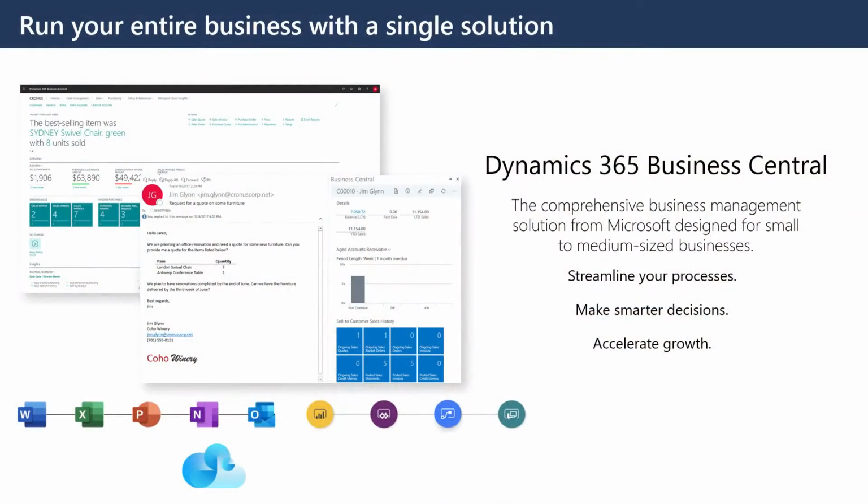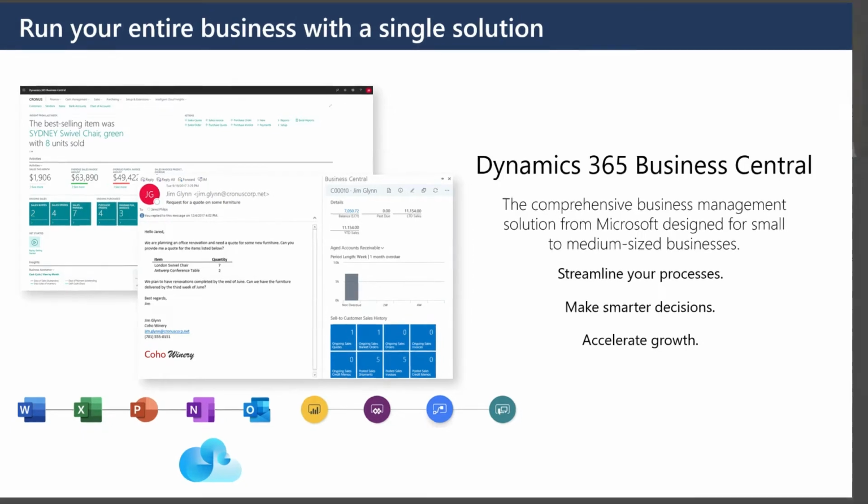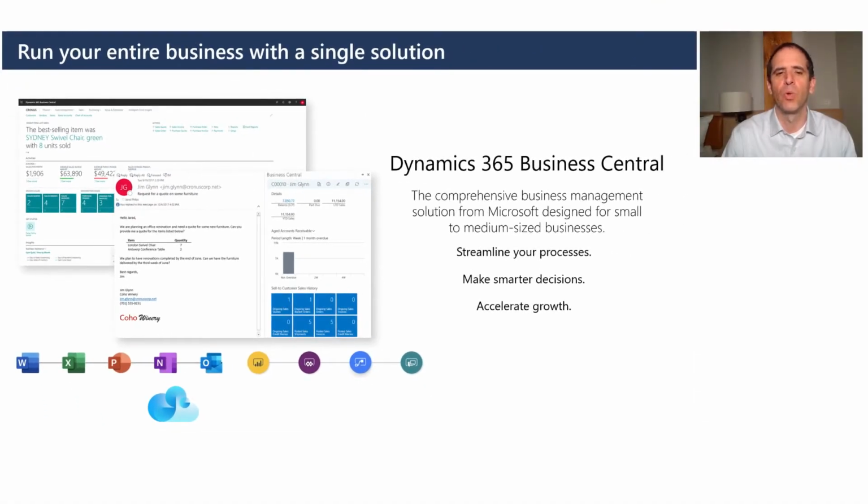So Business Central is a single solution for running your business. It really is optimized for small and medium businesses, and that's a pretty big spectrum. We really want to have a product with the simplicity and ease of use that people want to run smaller and medium businesses, while also having the power to grow with your company, with the flexibility to be customized and optimized for your processes, for the way that you really work.